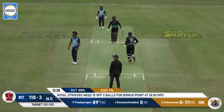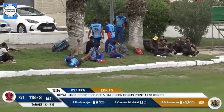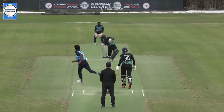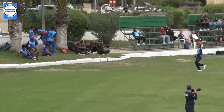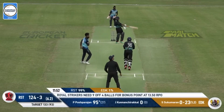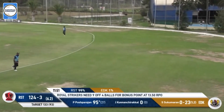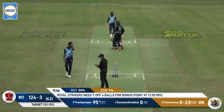Goes again, 6 more. Low full toss, it's Gundy bowling. Watch out, there's a grizzly about. As the Ziri United boys watch on, and that's gone all the way, 6 runs. Moves on into the 90s, this Pushparajan. Make that 101. It's 2 centuries in 4 games for Pushparajan.